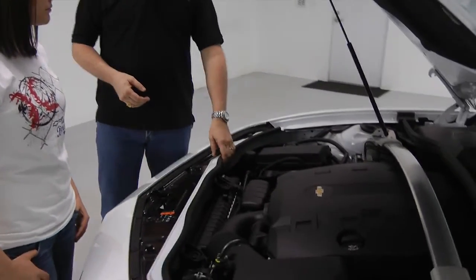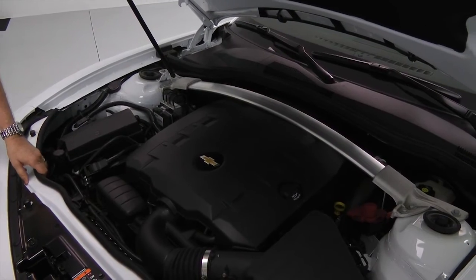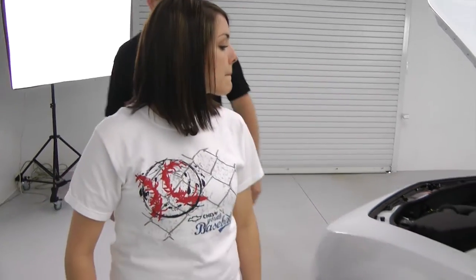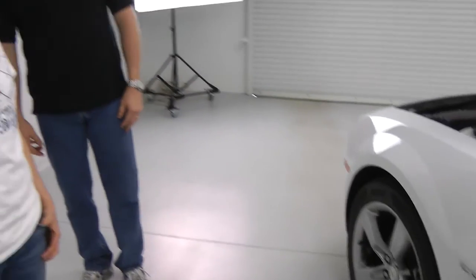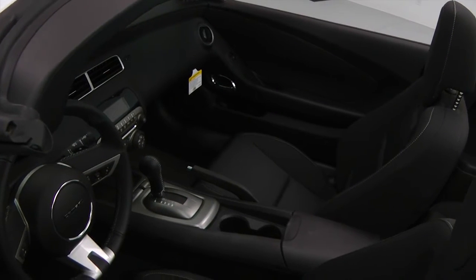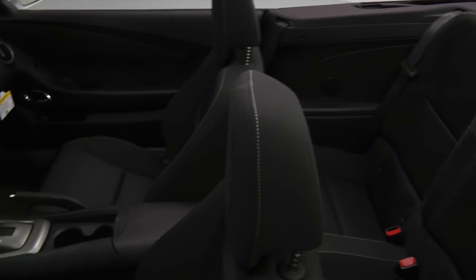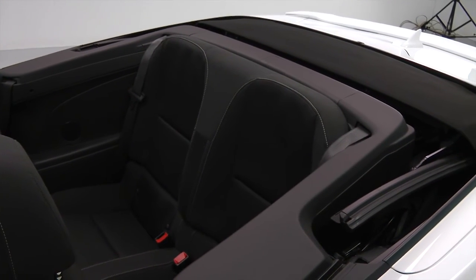The V6 is still a standard option, as are the L99 and LS3 V8s. This particular model, because it's the RS, has a V6 engine in it. Still offering the 20-inch rims along with the 20-inch performance tires, so that's not really a change from previous editions. If you move to the interior of the car, other than the addition of the convertible mechanisms and a little bit of the trim work that's different, the interior remains virtually the same.